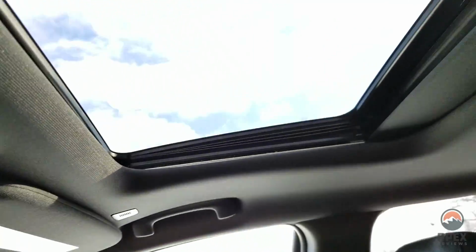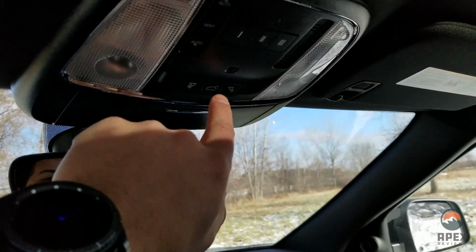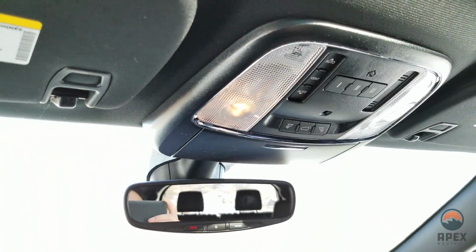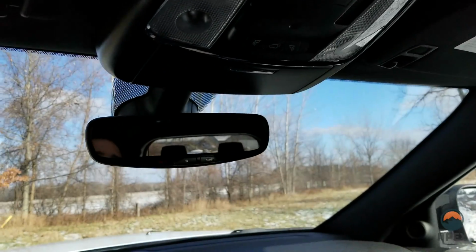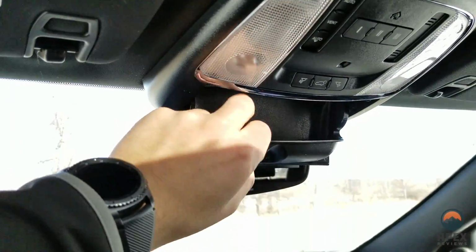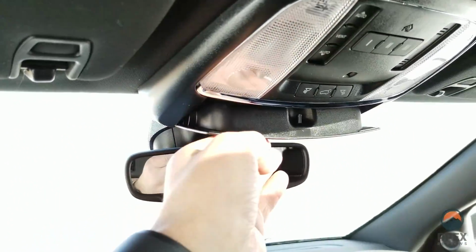You have your power sunroof that I'm not opening today, and a power rear gate, and these are your controls for your direct lighting down to your seat. This is more of a floodlight for everything, and these are your HomeLink controls. So overall, nice layout. You have your sunglasses holder here, and it is padded, so your expensive Ray-Bans or whatever you're using aren't going to be scratched up.